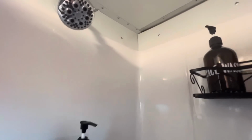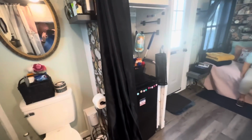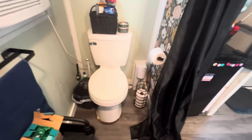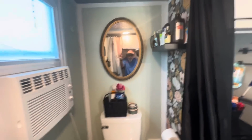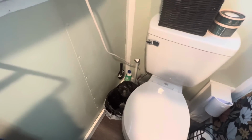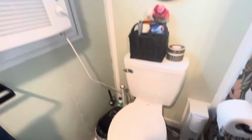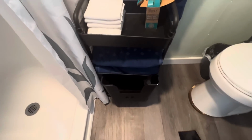and I've got at least 11 inches before my head hits the ceiling. So it'd be comfortable for somebody 6 foot, 6'2", something like that. But after that, it would probably get a little head bumpy. There's your toilet, full regular size toilet. There's me in the mirror. They've got, of course, all your amenities, trash can, plunger, all that fun stuff over there. Decorated some really nice things, towel bar. Got a rack here for towels and washcloths. And there's the bath mat and the shower curtain.